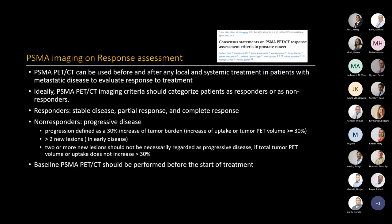In terms of response assessment, this is a very hot topic also. On the consensus statement on PSMA PET in Europe, they were suggesting maybe we should say responders versus non-responders. So non-responders will be the progressive disease. Responders will be the others. So again, there is still no consensus. But the one thing they said, if you want to use PSMA for a response, you have to get the baseline PSMA just to compare it.